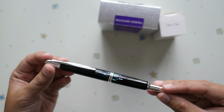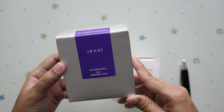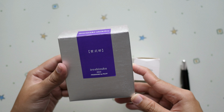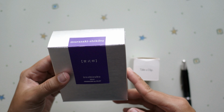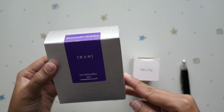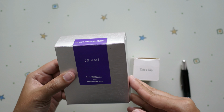I also share my fountain pen collection. And then for the inks, obviously the recommended ink that I keep telling anybody who's asking what fountain pen ink I would recommend. Because this is my first Pilot Iroshizuku ink, which is the Murasaki Shikibu. So depending on your favorite color or your color of choice, I think their sellers are mostly blues for the most part, but for me, purple is one of my favorite colors, so I have these.